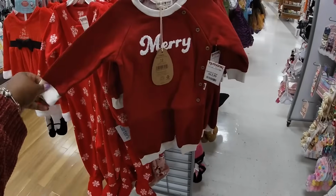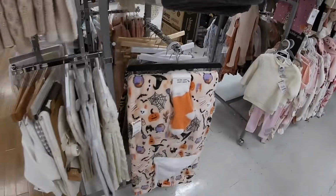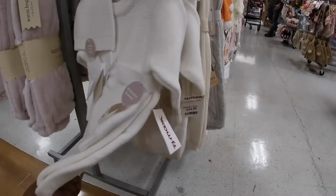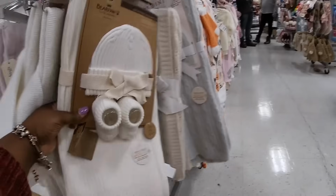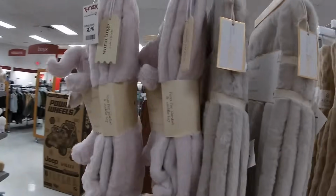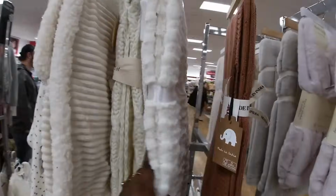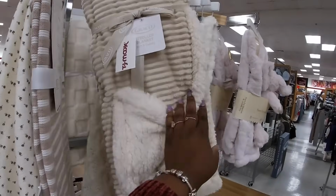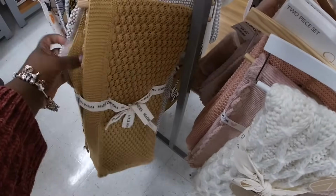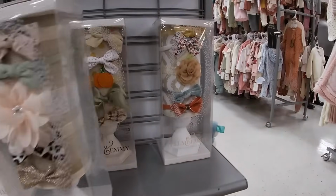$13, $8, $13. Some warm little blankets over here, $10. Hat, sweater, and blanket, $25. Cute little gray one. $13. Yeah. These are $15, the cute little headband sets.